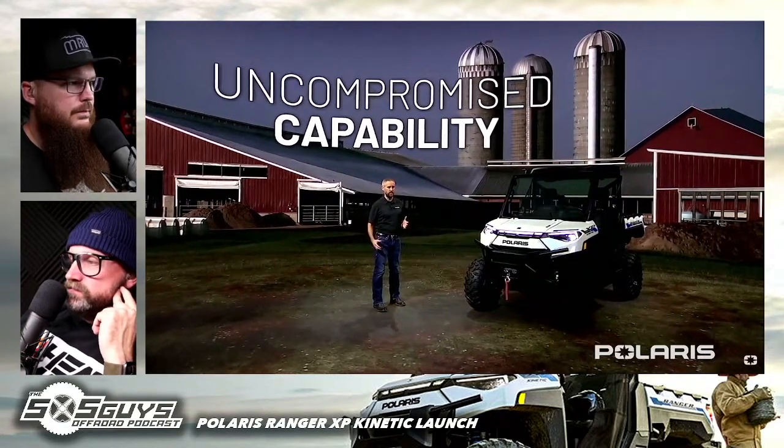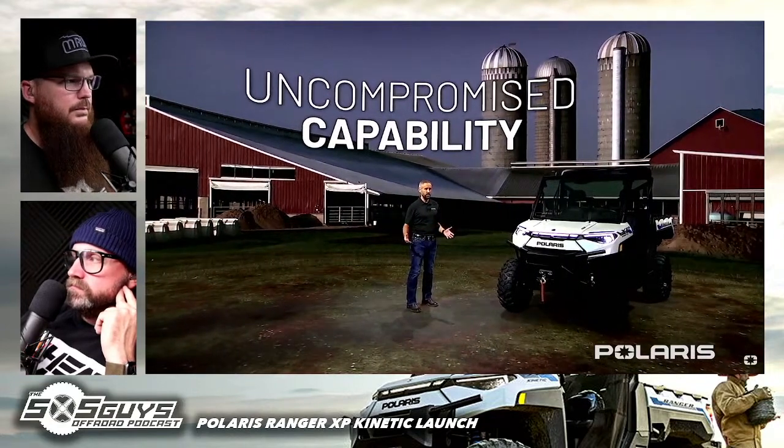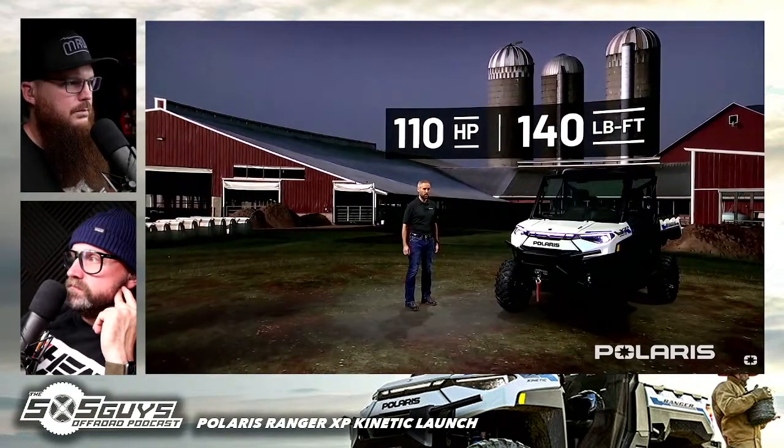100%. Yeah, for sure. The electric motor on the XP Kinetic produces an industry-leading 110 horsepower and an astounding 140 pound-feet of torque. That's nearly 35% more power and 2 times more torque.